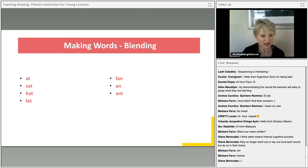Now say sat. What sound do you hear at the beginning of sat? Let's add that sound to make sat. Read it with your finger. Put your finger under the first letter. Let's change that first letter to make hat. Read it with your finger, hat.